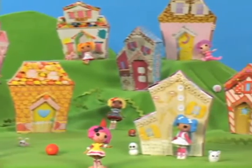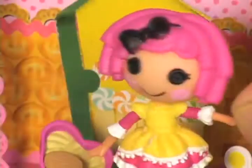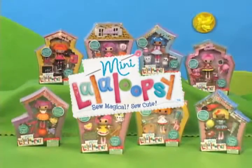Join a world of magic, imagination, and fun. Mini Lalaloopsy, so magical, so cute.